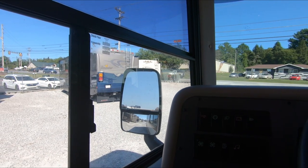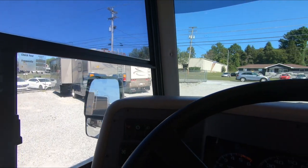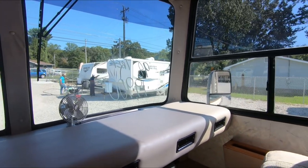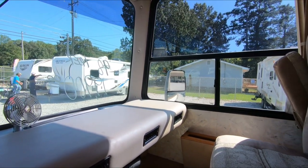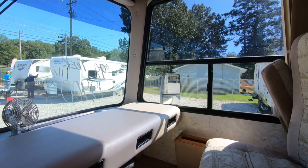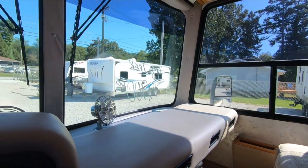But got the hydraulic leveling jacks, all your buttons right here, everything looks good. All the wall and ceiling panels look original. That means they haven't leaked and haven't been replaced. I don't see any soft spots. I don't see any wrinkle spots anywhere. Original factory radio.